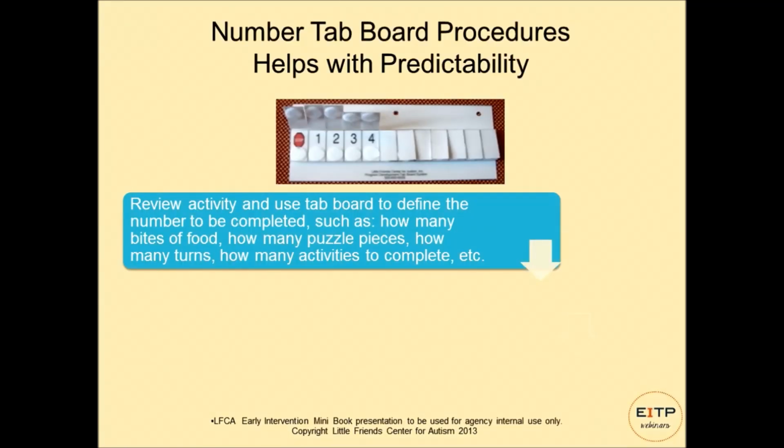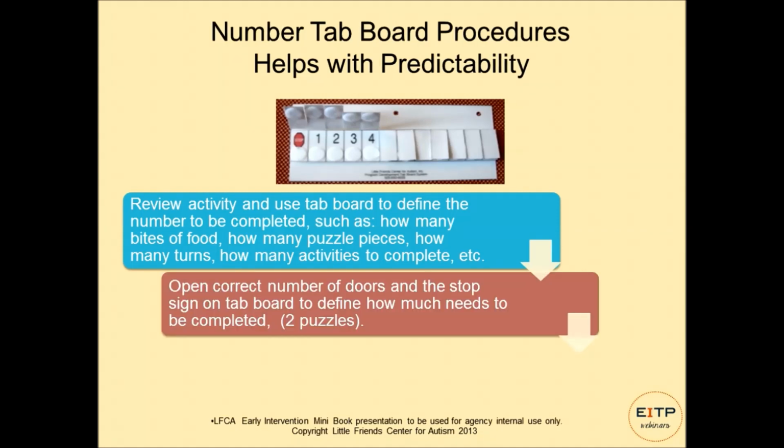When I'm using a number tab board, the first thing that I need to do is figure out what I'm going to use it for. I need to come up with how many, whether I'm using it for food, like how many bites of food, or how many puzzle pieces. So the first thing I need to do is define that activity. Then I'm going to open up the correct number of doors.